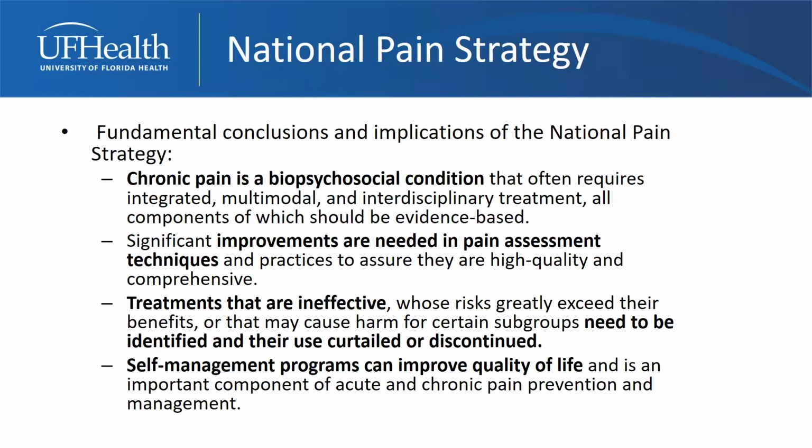So the NPS has several objectives. If you've ever taken a look at it online, it's very long, and there's several subgroups of topics. But just to summarize, I think a few of the more important takeaway messages here. First, that chronic pain is a biopsychosocial condition, right? This is something I'll discuss a bunch more in just a minute, but I think it's really fantastic that the NIH has an appreciation for this concept.